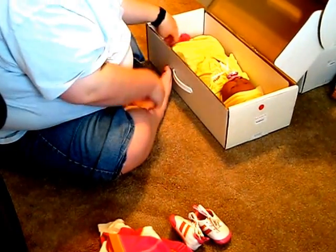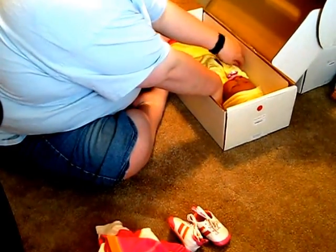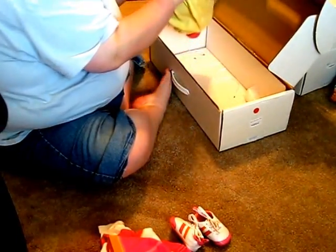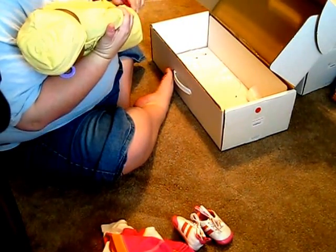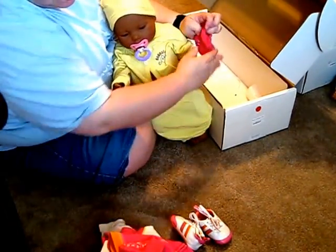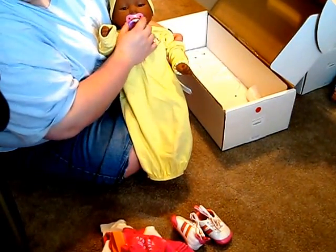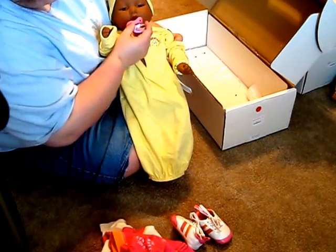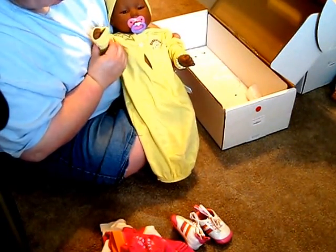I don't have the invoice or anything from her. She was a gift for my birthday from my best friend. And my best friend ordered a yellow It's a Surprise for me. So Tiffany came in her yellow gown with a yellow hat, and she also has a magnetic pacifier. And she had her bracelet on.